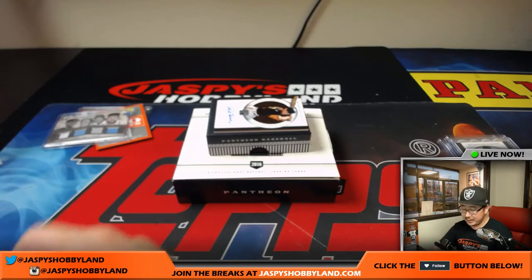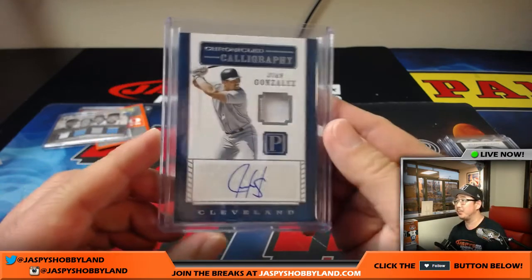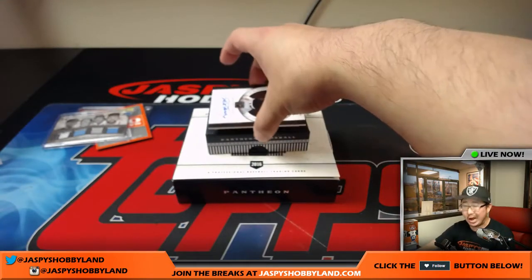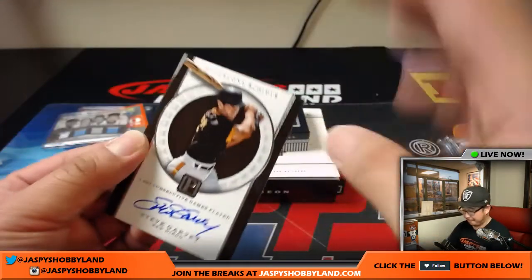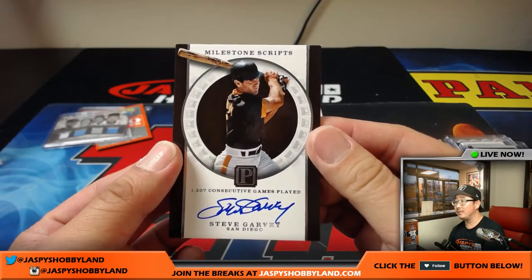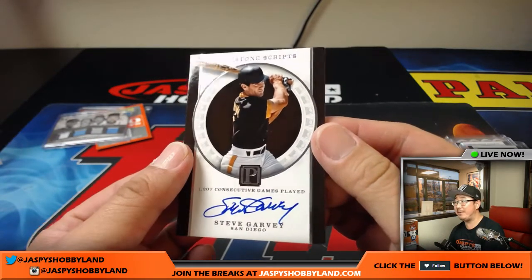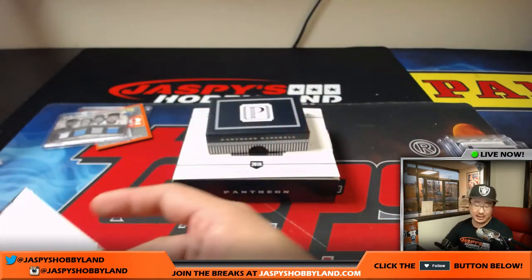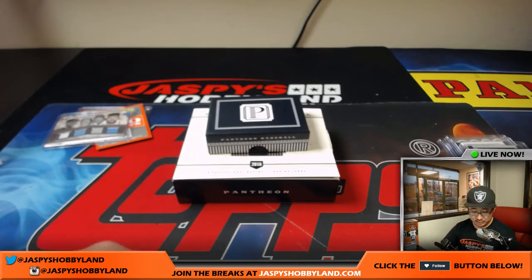And last but not least is a Milestone Script, in that famous chocolate and mustard uniform. Milestone Scripts, Steve Garvey. 1,207 consecutive games played. There's his nice autograph. 82 out of 99, for the Friars. Scott Smith with that autograph. Nice one, Scott.